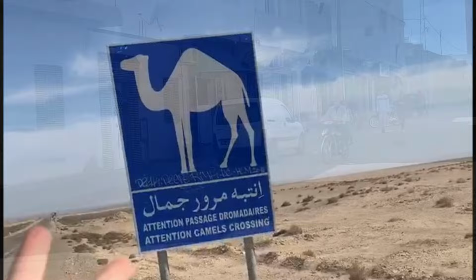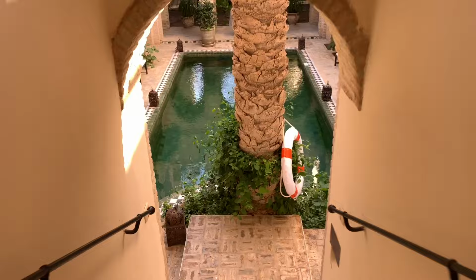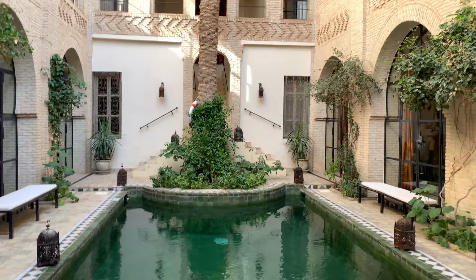Our first stop is the Medina of Tozeur, known for its traditional architecture and beautiful riads. We're going to Dar Tozeur. Situated along the narrow streets of the Medina is Dar Tozeur. Outside, it looks plain, but inside, it's filled with fountains and pools. This is a traditional guest house, perfect for immersing yourself in the local culture and exploring Tozeur's ancient Medina and nearby Sahara.